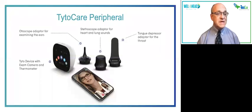I mean, with e-visits starting now, patients could collect their data, send their question, say, I have a sore throat. Here's the picture using my Tyto device. And then you can see pus on the tonsils and treat them if that's the way you're going to manage them. Okay. So you can imagine how this opens up a whole lot of new doors for patients to be cared for.